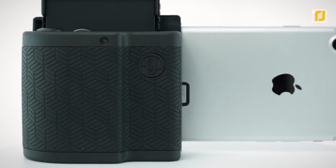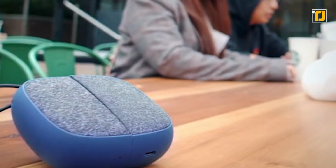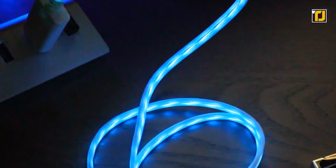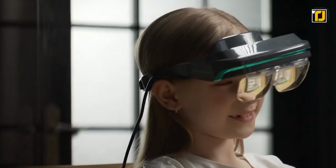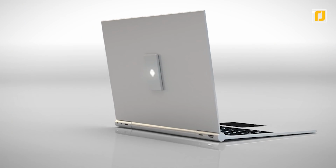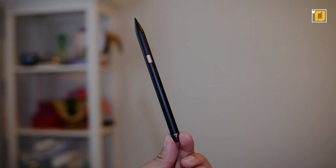We always hear about new gadgets that make our smartphone experience even better. Whether it's a better sound system or a convenient way to hold your smartphone in place, there seems to be something for everyone. There are also devices that just make things cheaper and more convenient through your smartphone, so you don't have to head out and buy a bunch of expensive gear. We have a list of the coolest smartphone gadgets for 2021 that you want to get your hands on immediately.